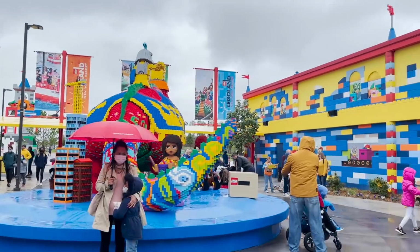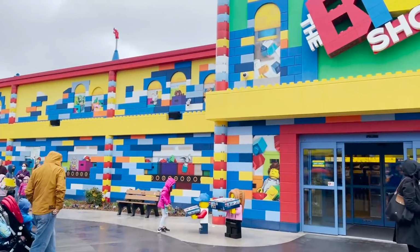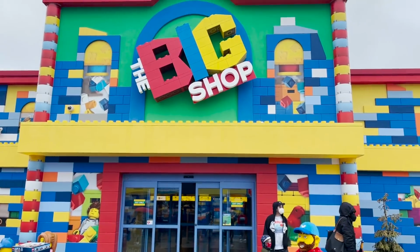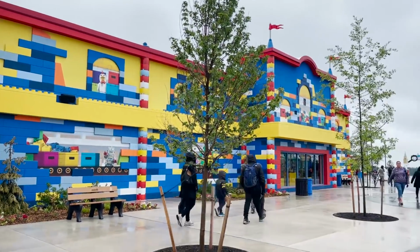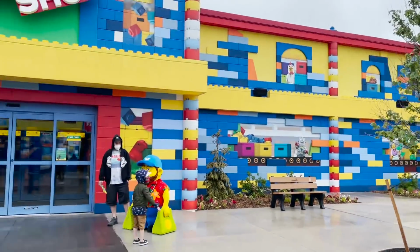To the left of where you enter is the big shop. This is the biggest merchandise location in the park. It goes all the way around. There's multiple entrances. Let's go check it out.